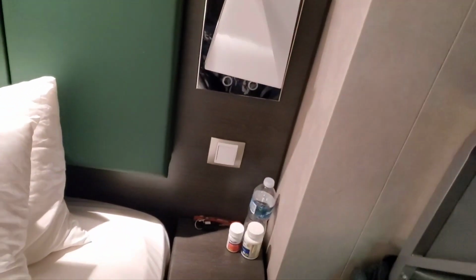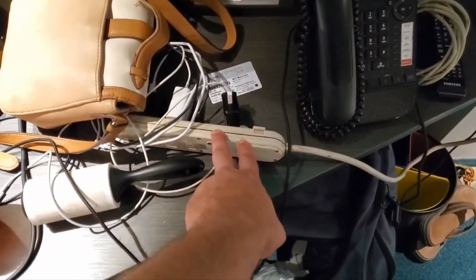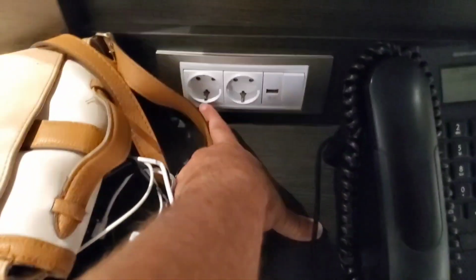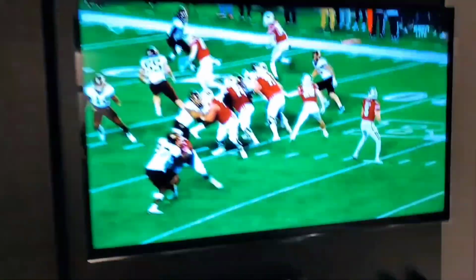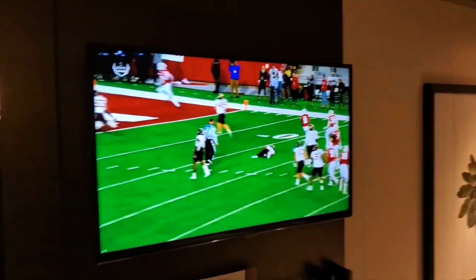There's no plugs over here, no USB chargers, anything like that that we've seen. You do have an American style plug here. We always bring a power strip like this. You have one USB charger here. Here's your European style plugs, and this is the light switch for a very small vanity light up there. Nice size TV. Don't know if it moves. I believe that's just where it sits.